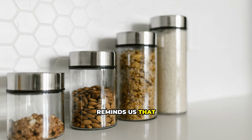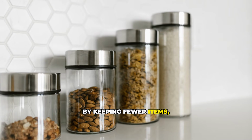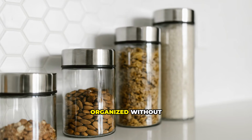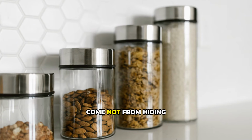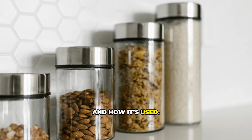Granny's wisdom reminds us that storage alone doesn't create order. Smart, intentional storage does. By keeping fewer items, storing them where they're visible and accessible, and using them intentionally, your home stays organized without feeling crowded. You'll see that clarity and calm come not from hiding things away, but from knowing exactly what you have, where it is, and how it's used.